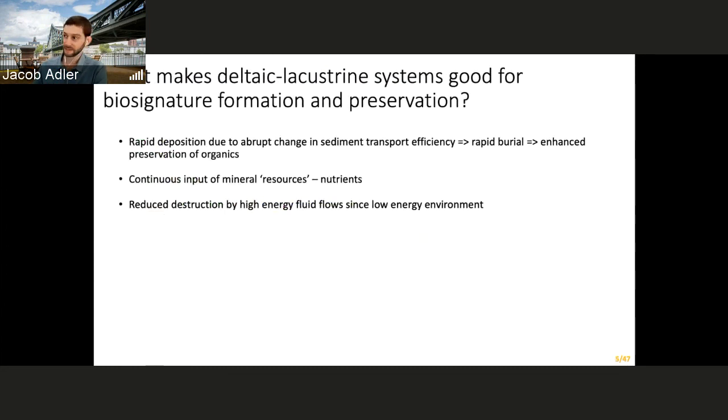Now, what makes these systems good for biosignature preservation and biosignature formation to begin with? That's due to a few properties of deltaic systems. The first is rapid deposition. And so basically, if there were organic matter, you can entomb it by rapidly burying it in sediment.